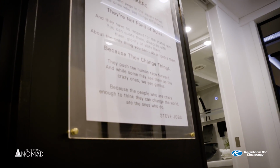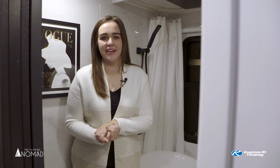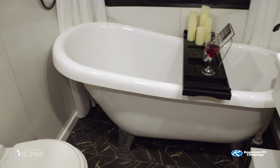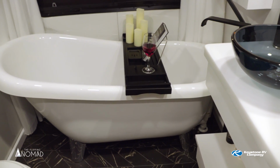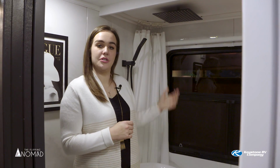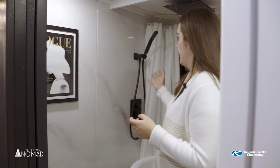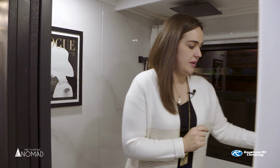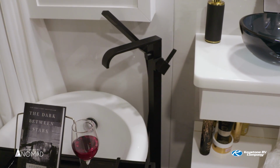Everybody who has gotten to see this RV in person is saying the bathroom is the star of the show, and I have to agree with them. I've been a full-timer for the last almost 6 years now, and one thing that I've really missed is having access to a bathtub. So I said that is priority number one for this build. So we put in a freestanding residential bathtub. We also went with a ceiling-mounted waterfall shower head, as well as another shower head mounted on the wall. There is actually a third shower head on the floor-mounted bathtub filling faucet.